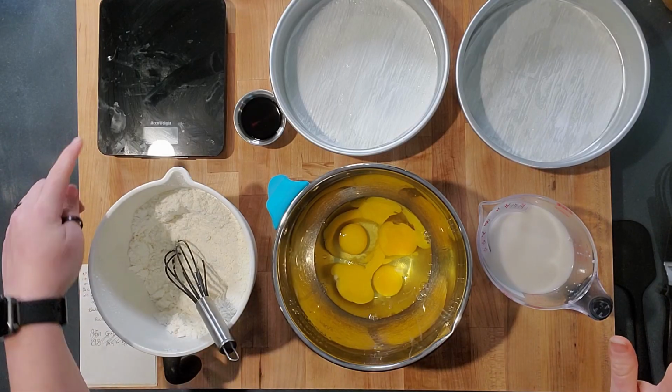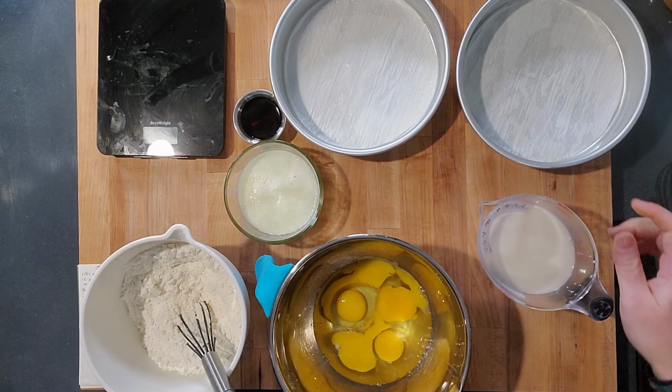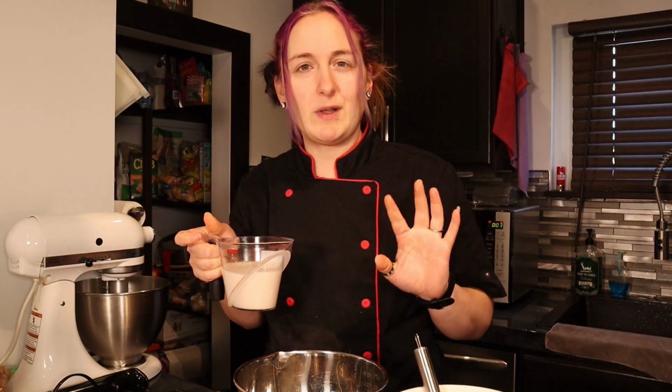And I have a scale standing by because to even out these layers, it's the easiest to measure them. Same thing with all your dry ingredients. It's super easy just to weigh out your dry ingredients and not fiddle with scooping your dry ingredients and leveling them off. It's a pain in the butt. So I always suggest a scale, $15 on Amazon. It's the best investment you'll make. And we're just gonna pop in our buttermilk for like 20 seconds. You just want it not cold anymore.